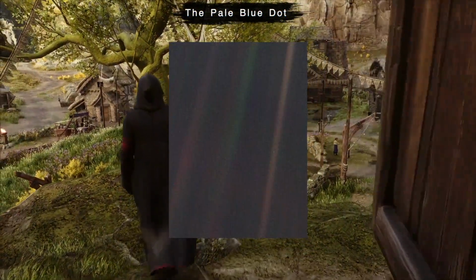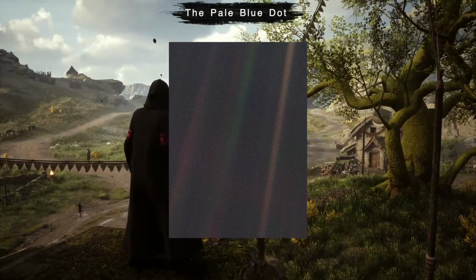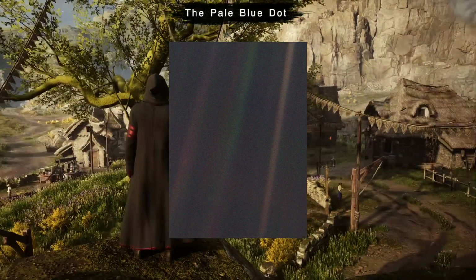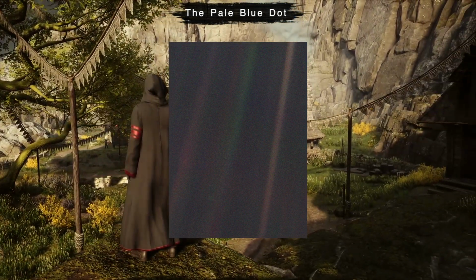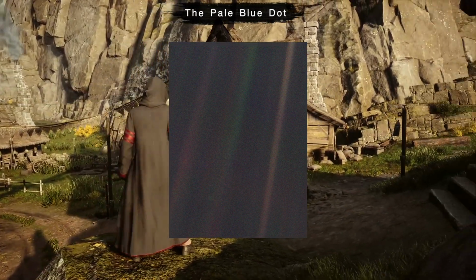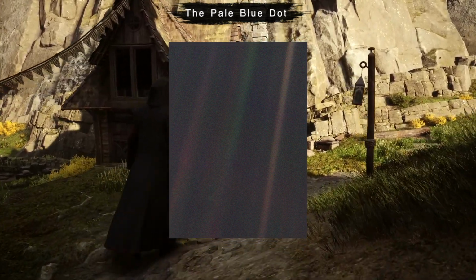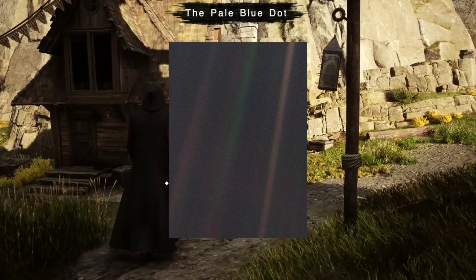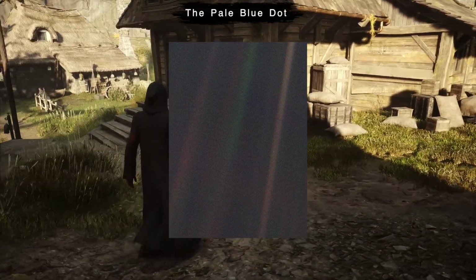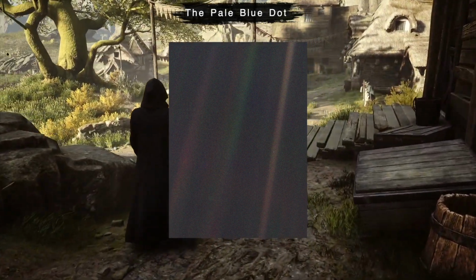Our next image is called the Pale Blue Dot. This iconic photograph of planet Earth was taken on February 14, 1990 by the Voyager 1 space probe from a record distance of about 6 billion kilometers, 3.7 billion miles from Earth. It was part of the Family Portrait series of images of the solar system. In the photograph, Earth's apparent size is less than a pixel, appearing as a tiny dot against the vastness of space, among bands of sunlight reflected on the camera. This image emphasizes the smallness and fragility of our planet in the grand scale of the universe.